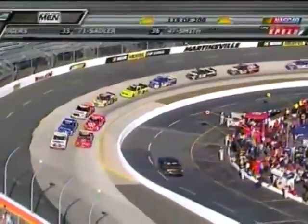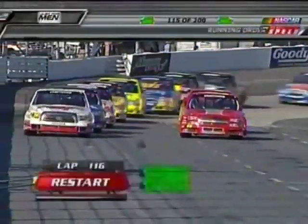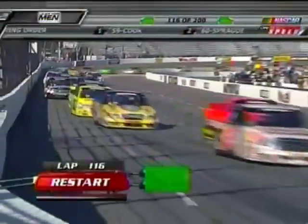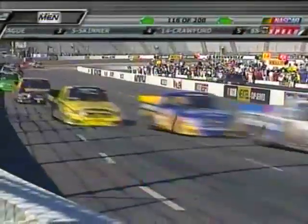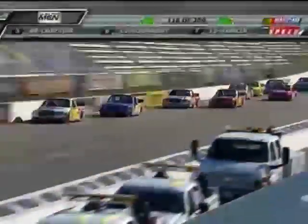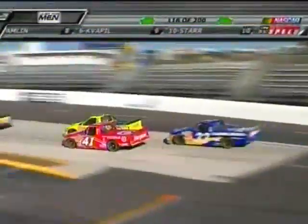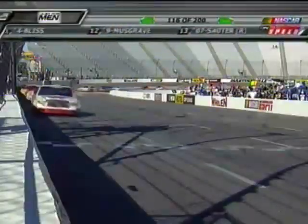Coming out of turn number 4, the green flag will go back in the air. We're back underway at Martinsville. Good break for Terry Cook. He gets out in front of that 08 of Chris Jones. The 60 of Jack Sprague also clears that lap truck. Skinner on the outside trying to get by the lap truck. Skinner running 3rd. Then it's Crawford. Matt Crafton is 5th. Ron Hornaday Jr. is 6th. Denny Hamlin runs 7th. Travis Kvapil 8th. David Starr is 9th. And Kyle Busch in the top 10.